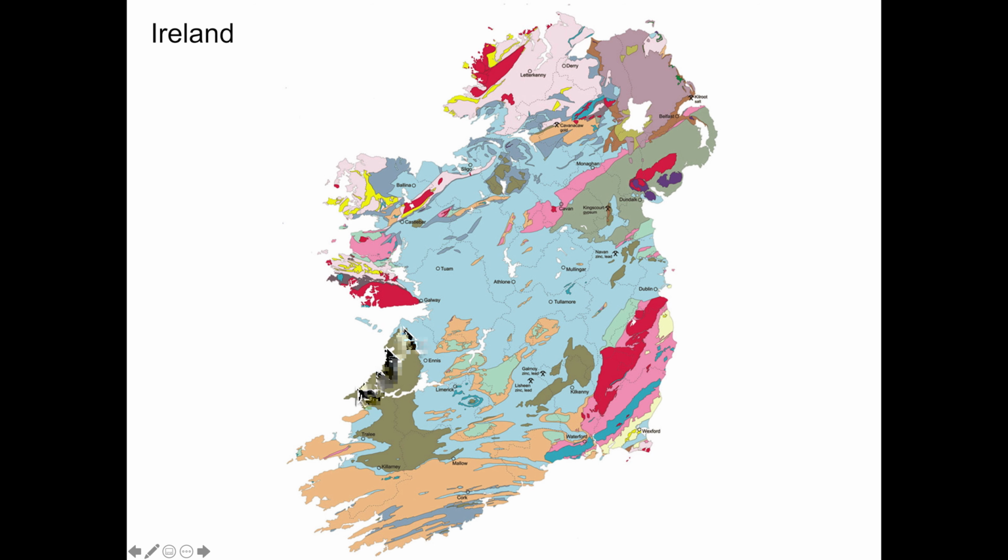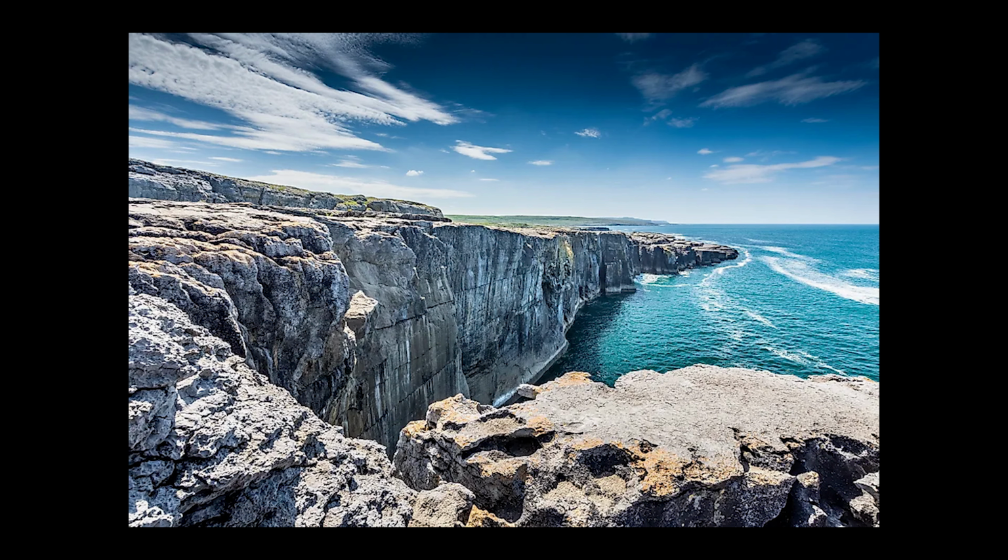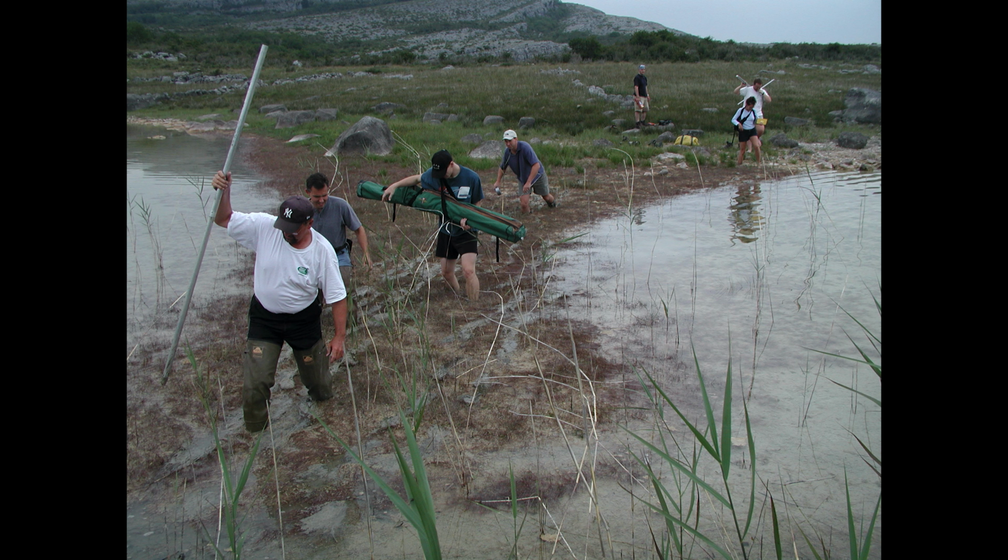And if you're to visit this part of Ireland, it looks a lot like the surface of the moon. It's a very neat, kind of special environment. In fact, there are some plants here that are only found here, nowhere else in the world. So I'm leading a group of students and professors in this case.